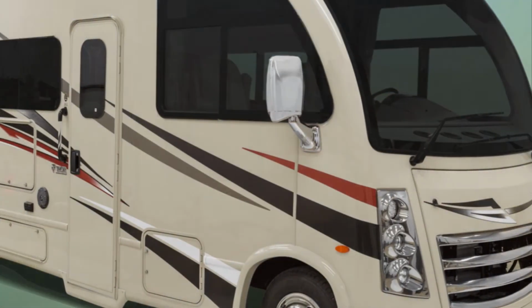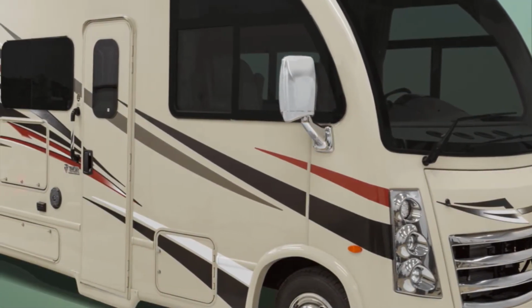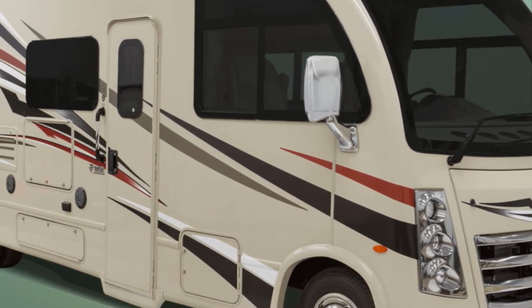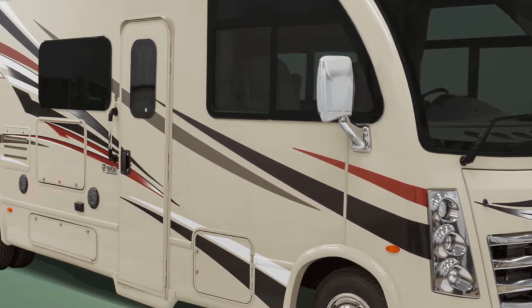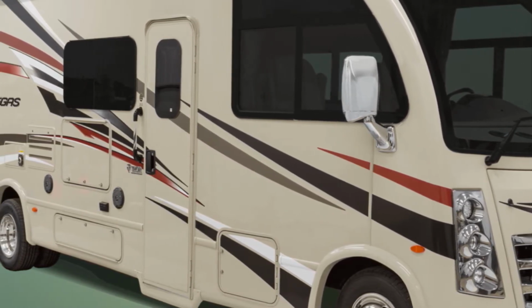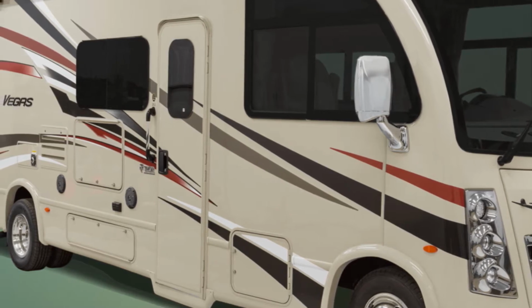Thor is the largest RV builder in America, producing 1 in 4 of the new RVs you see on the road. Thor was formed in 2010 by the merger of Damon Motor Coach and Four Winds International. Thor produces all kinds of gas and diesel-powered Class A and Class C RVs.